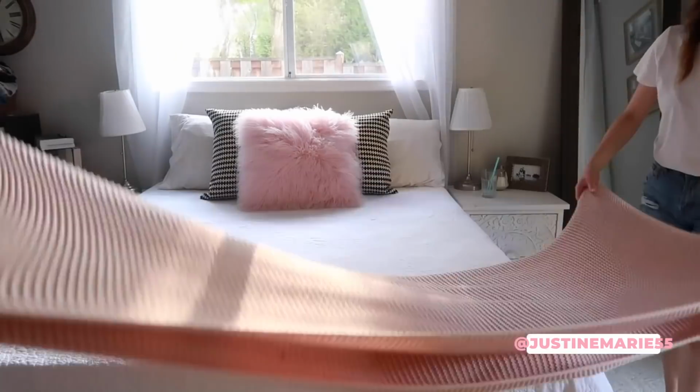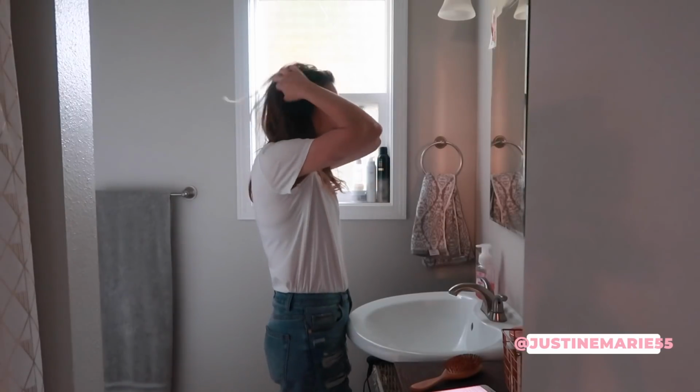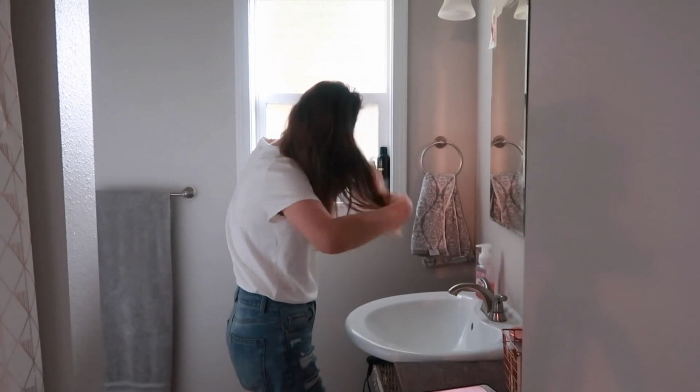But even on days when we don't go out of the house, I try to put a little bit of effort into my appearance, because I find that I'm more refreshed and confident, but also I'm a lot more productive that day versus days that I don't do my hair and makeup.